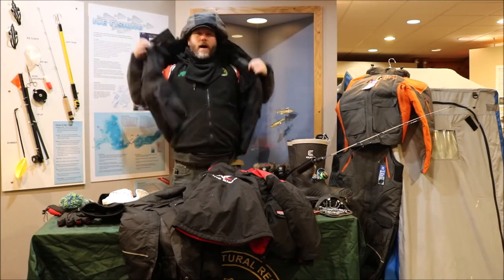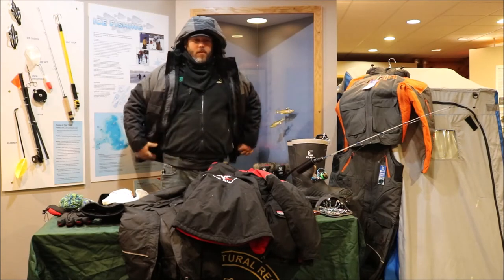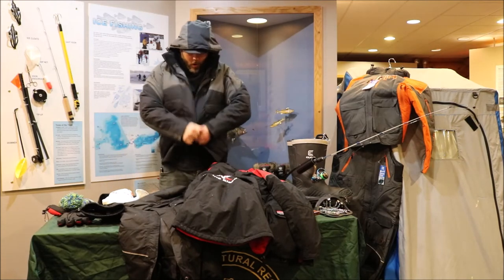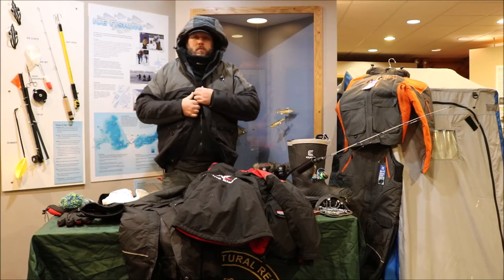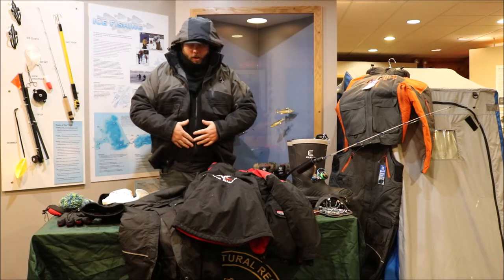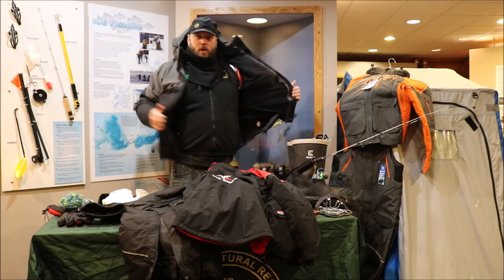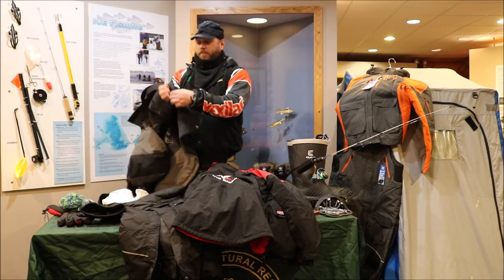And then this is going to be your outer shell layer, and it's going to go on right over top. Windproof, waterproof, and it'll tuck in right here with my neck gaiter. So it's a really nice system to have when you put this all together. Now, this one in particular, I'm going to take it off because it's warm in here and I'm starting to sweat a little bit.